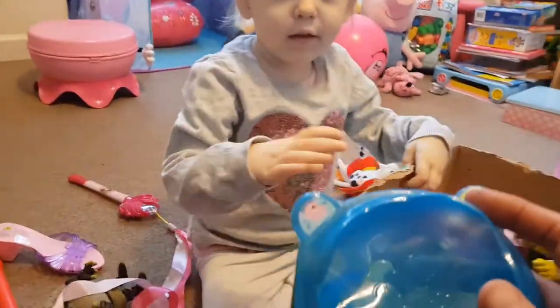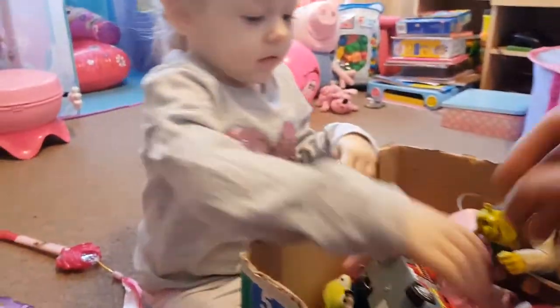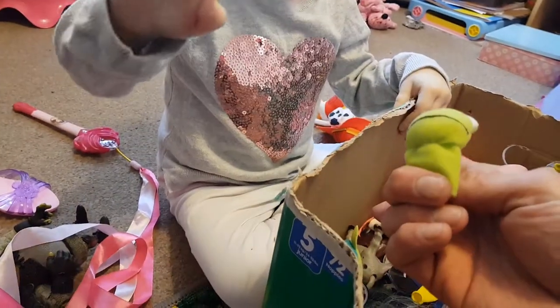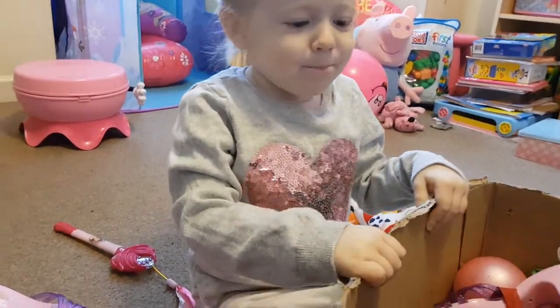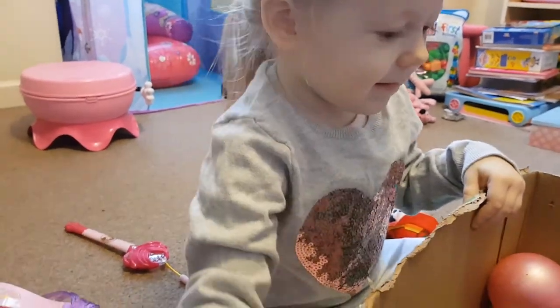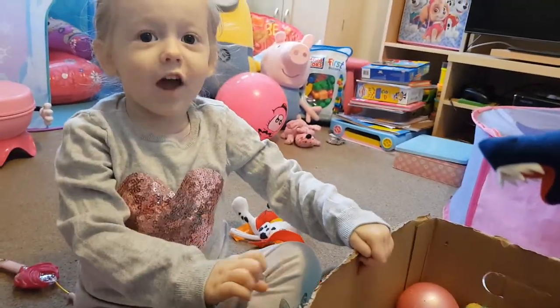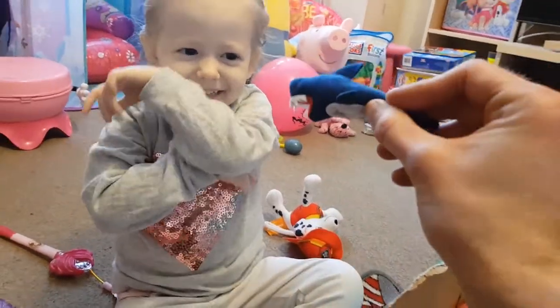What is that? Yeah, pond. Okay, what else have we got? What's that? That's a frog with a finger. What does the frog say? Ribbit. Ribbit. Ribbit. Oh, look, what's that? What's this? Shark. Scary shark.